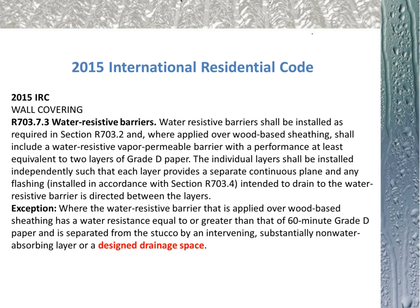I've been on a lot of residential home failures on the East Coast where they thought they were safe because they used a drainable house wrap. The problem is, once they put the lath up and they put the scratch coat up, that drainable channel was clogged. So it really didn't do anything. I mean, the moisture was stuck there. It got behind the house wrap. You had mold. You had rot issues.